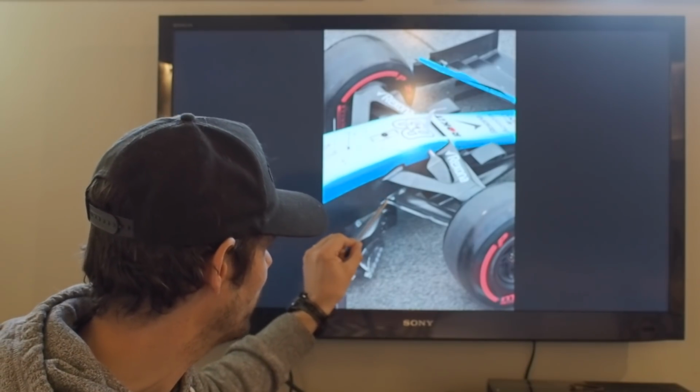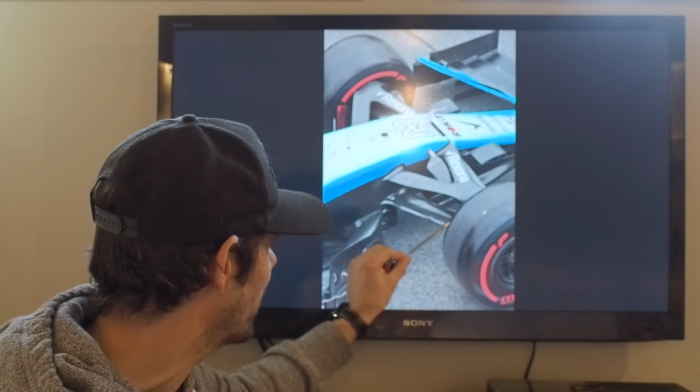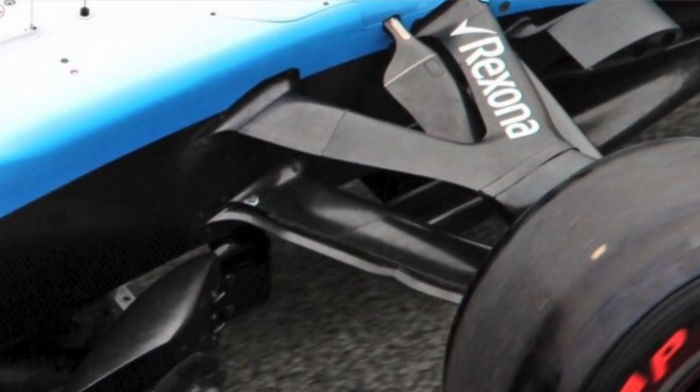But interestingly on this, we've got an extra element on the trailing edge just behind the lower wishbone. Now, you aren't allowed to split the wishbone into multi-element components. So how have Williams managed to get away with this?